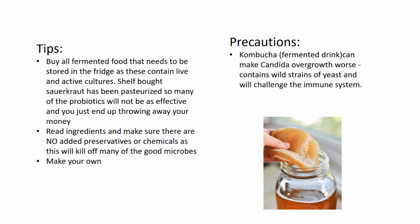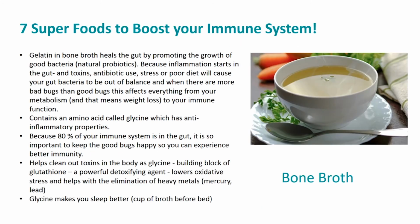Just a word of caution: kombucha, which is a fermented drink, can make candida overgrowth worse, as it contains wild strains of yeast and will challenge the immune system. So just be cautious of drinking kombucha. I wouldn't have kombucha if you do have a candida problem.